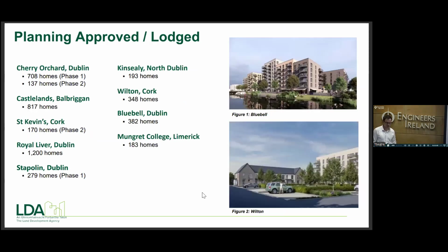In terms of sites then that we have either lodged planning for or got planning approval on, there's more of a spread on these across the region. So we have sites in Dublin, Cork, and Limerick. I think overall there's about 4,000 units at this stage. Figure 1 then is Bluebell, that's in North Dublin. So we just recently lodged a planning application on that. And figure 2 is Wilton in Cork. So we've just recently lodged a planning application on that as well.